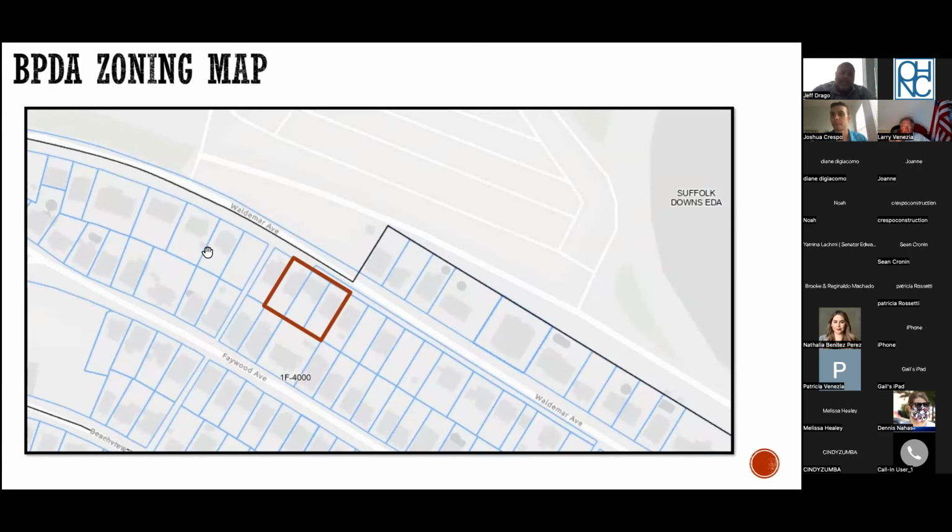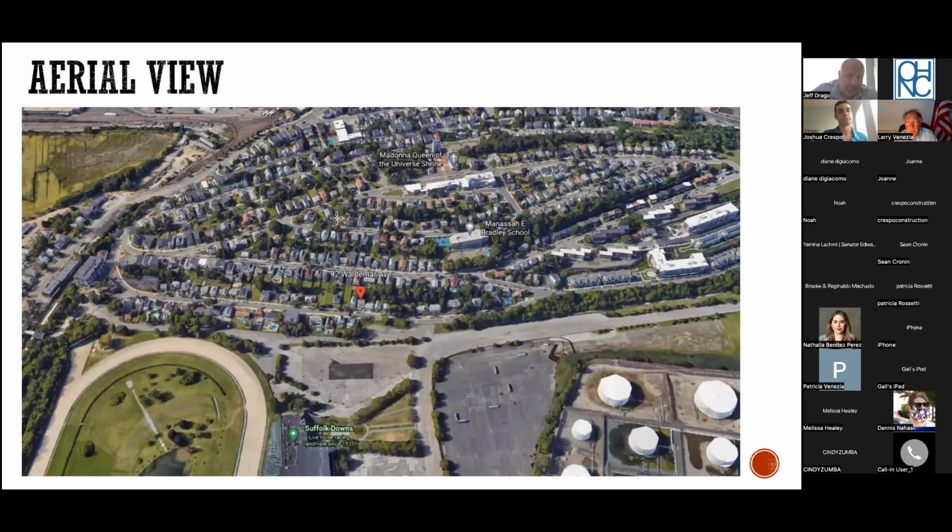What you're looking at here is the BPDA map. It's the zoning viewer map. So you can just see the 3 lots comprised right here along Waldemar. Our neighbor right here in this building, that is a 3-unit building, just to point out. So it's something that we're keeping continuity on that side. This is just an aerial view to see the whole section. You can see where Suffolk Downs is located right across the street from us, and there is no housing directly across the street from us.